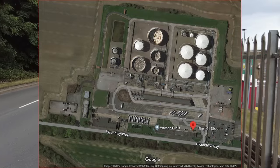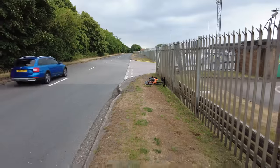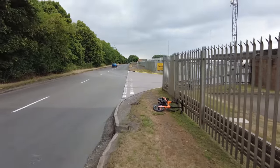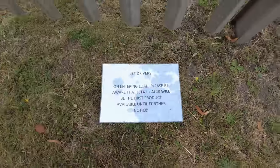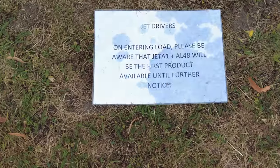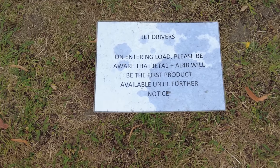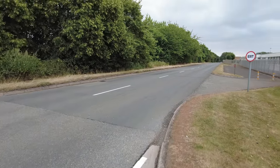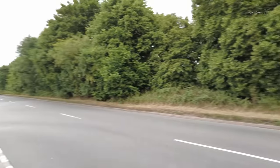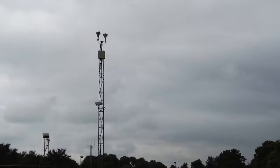The vehicles go by so quick, it blew my bike over. What sign's this? Jet drivers on entering, load, please be aware that Jet A and AL48 will be the first product available until further notice. So we'll just see one more tanker come in and then really I'll move on. The camera's following me up there, look.